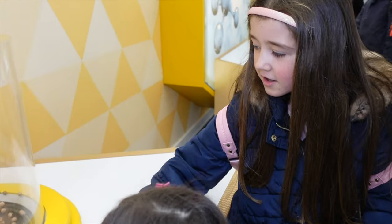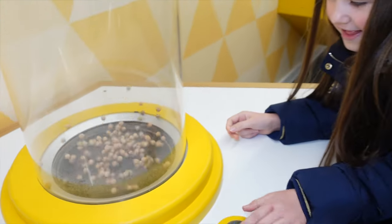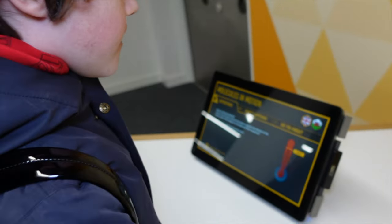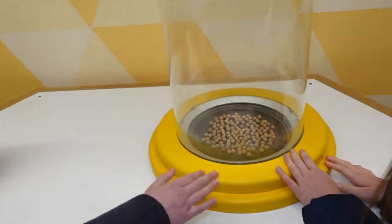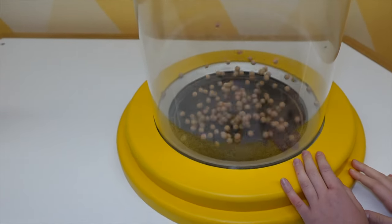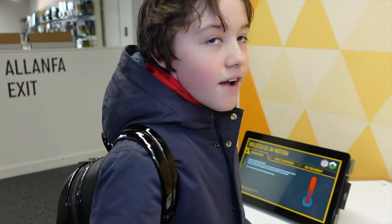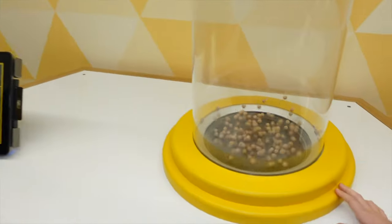Wow, what have you found, guys? What's happening here? Can you explain it? Molecules of solid, liquid, and gas. Okay, that's a gas. This is a liquid. This is solid. So it's demonstrating the molecules of solid, liquid, and gas. Solids like to stay together. Liquids spread out a little bit, and then gases go all over the place.